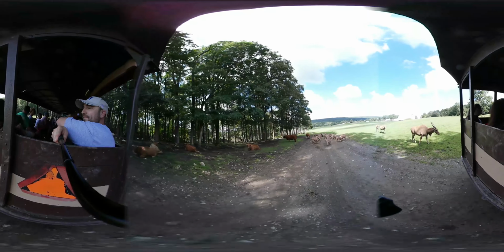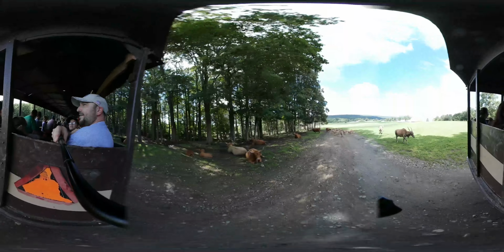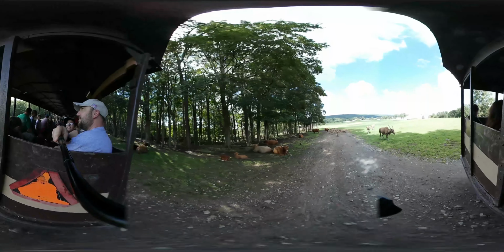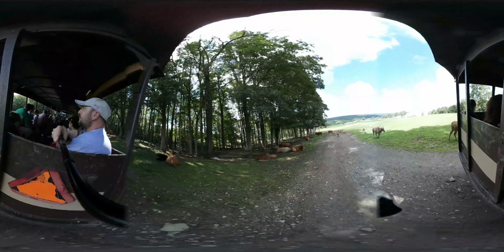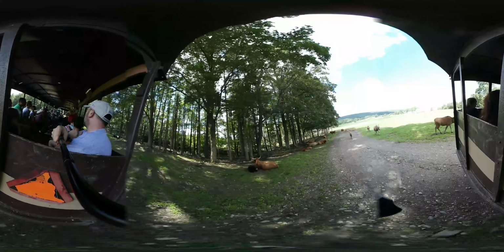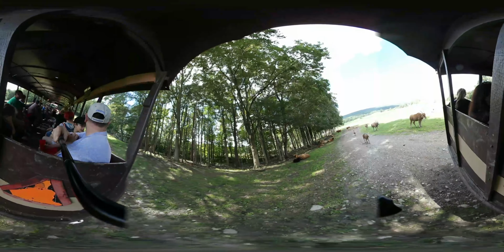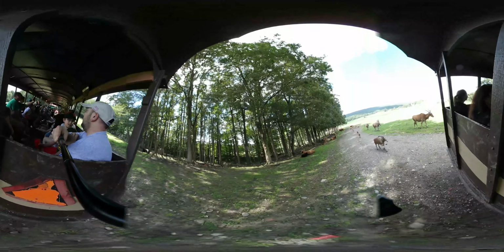Also, to the left hand or right hand side. We do have our Brahma bull right there on the left hand side laying down. We do have our camel over here. This is Cammy the camel, Topeka's baby. She is roughly 2 years old.